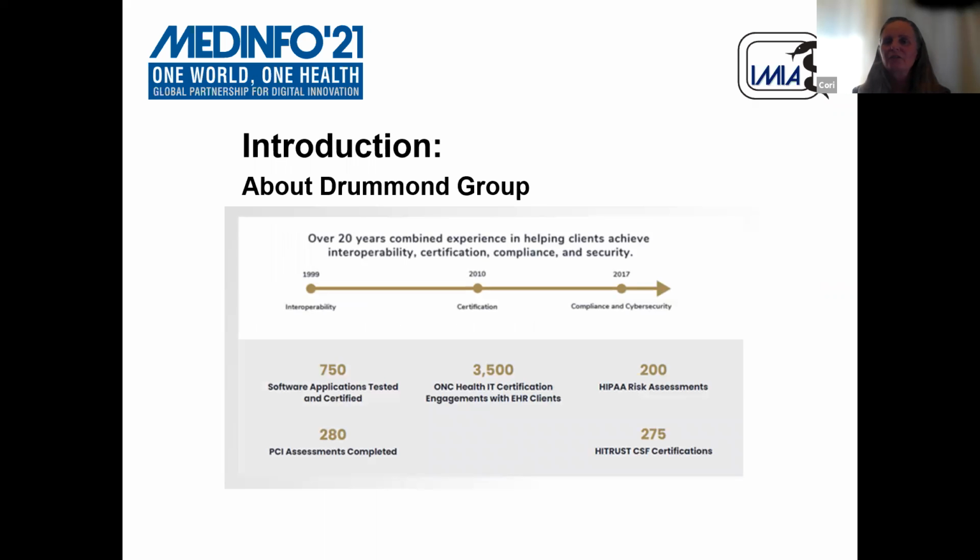So introduction to start, the Drummond Group is an authorized certification body and an accredited test lab within the U.S. Department of Health and Human Services, Office of the National Coordinator Health IT Certification Program, or ONC for short. Drummond specializes in working with health IT developers to test and or certify their software for use by healthcare providers in regulatory programs. We also offer comprehensive compliance, security, risk management, surveillance, and education services. As noted in the graphic, we have over 20 years experience and have conducted thousands of customer engagements.